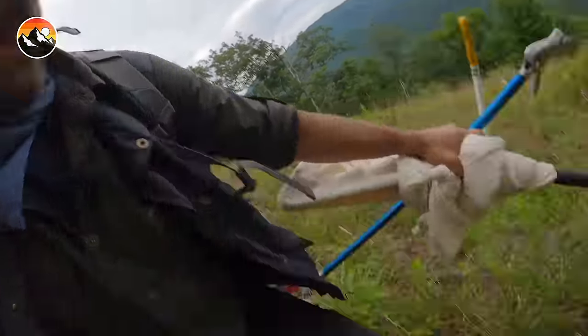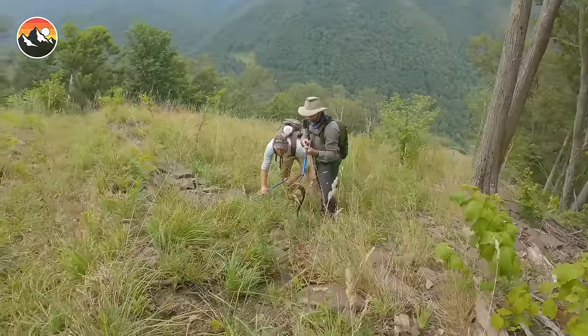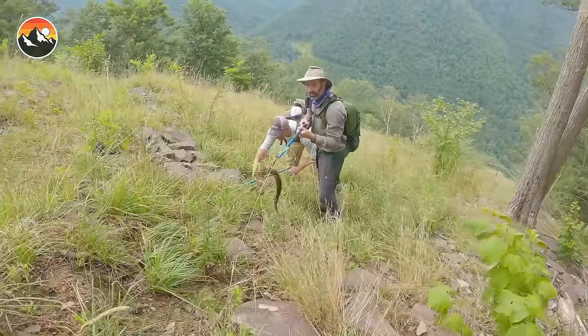So Tim and Mario are ahead of me. They just call out, they found a timber rattlesnake. Making my way as fast as I can down this rocky slope. I'm coming. Okay, this is it. We've got a timber rattlesnake. Yes! Oh my gosh, that snake is beautiful.